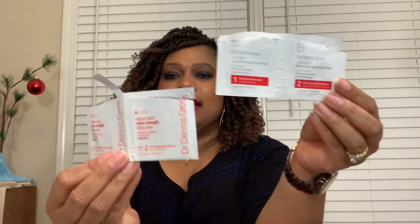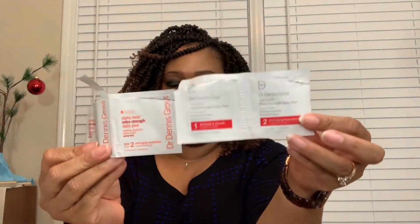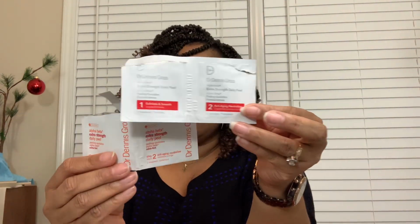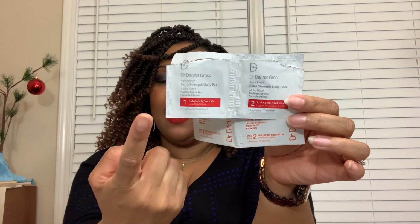This is the Dr. Dennis Gross Alpha Beta Peel Pads. They changed their packaging a little bit, but they're the same extra strength peel. I use this for my face. I do it in a 3-day boot camp because I find that my skin will be at its best when I do something for 3 days in a row and then move away from it. That way my skin doesn't get so sensitized, and it also doesn't get desensitized to the point that the product will not work. But you use step 1, wipe over all of your face parts. Don't forget your ears, they're your skin too.